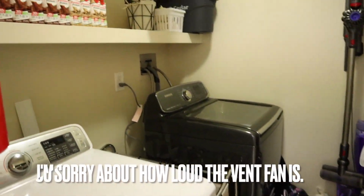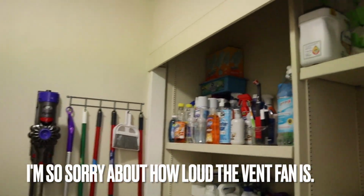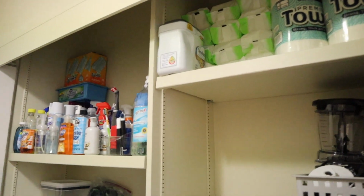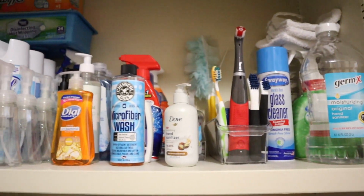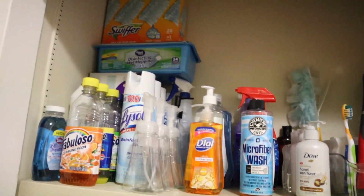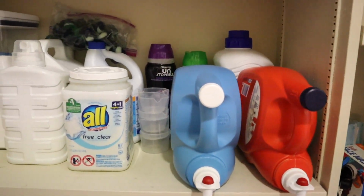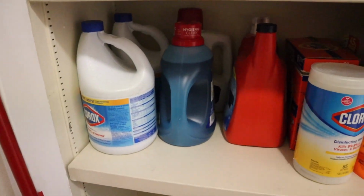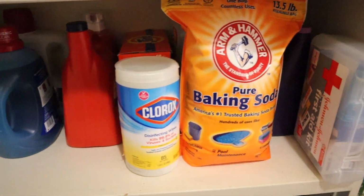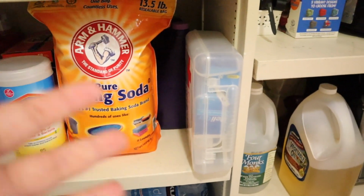Here is the end result. Everything is just much more organized where it belongs. I have all soaps and cleaners up here. And then this is the laundry section. And then this is the extra laundry items, plus a little first aid kit because, you know, kids fall. So this is a perfect area because the door is right over here.